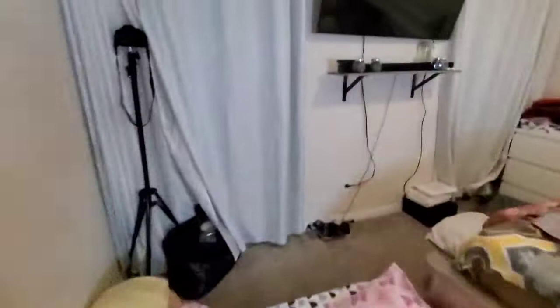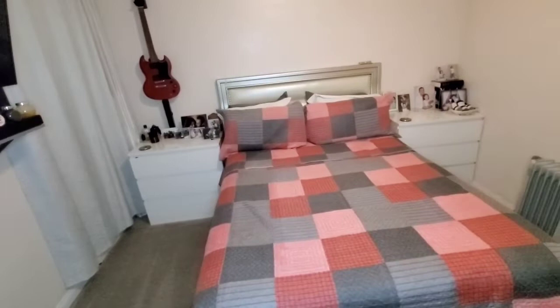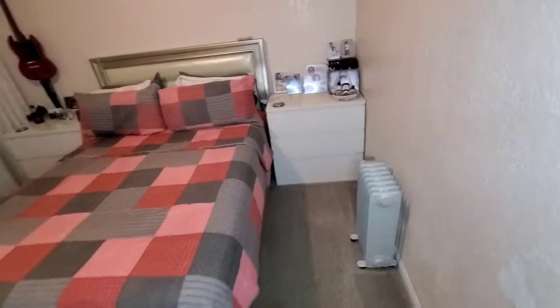Let's do a little recap of what the room looked like before we started. Okay, so now we are done with the first room. Let's take it all in. Now let's keep going.